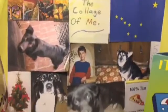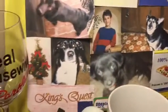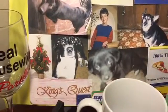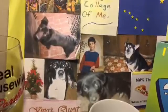I was born in Alaska. I had a website which was called 100% Tim. And I also really liked the computer game King's Quest. And finally, my birthday is on Christmas. So just a little collage of me that I made in 7th grade.